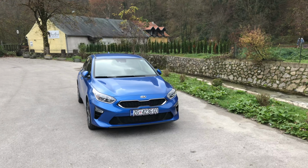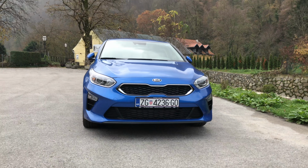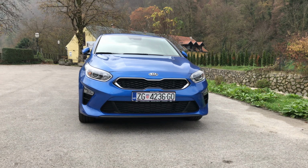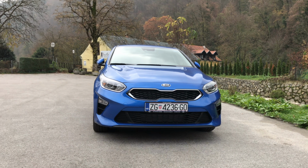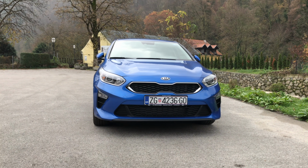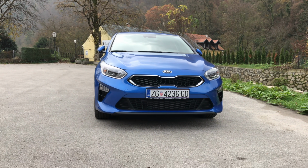So let's jump to the car. Now this is the new Kia Ceed. It looks familiar to the previous generation, but it's a refresh. I like the design. It still has a tiger-like mouth, nose. I like the lights. They look better. They remind me of the new Stinger.